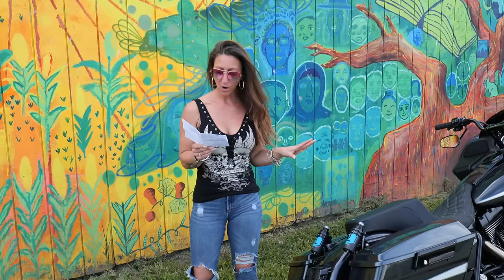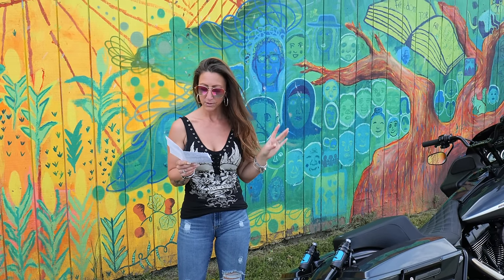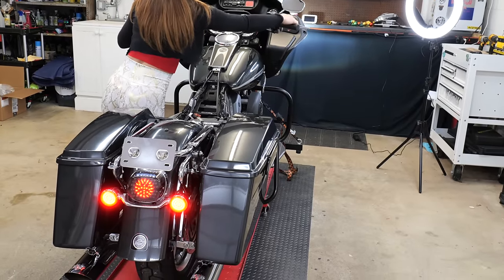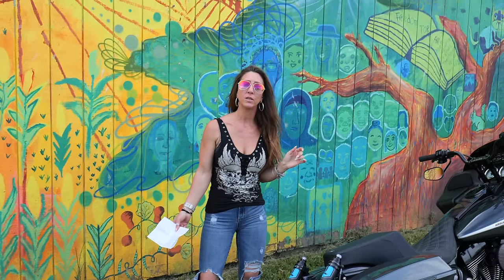More on the lighting. Run and brake turn signal module. Yes. Okay. That gives us those rear signals. Well, actually, our tail lights now are brake lights and signals too.